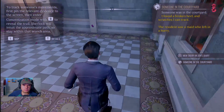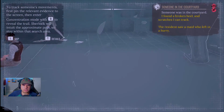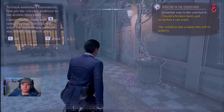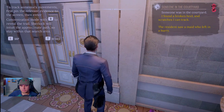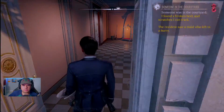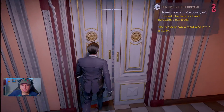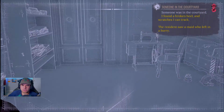Alright, so hold on. We picked up the heel from here. There we go. Alright, so we got the trail. Obviously, they're going to go inside this little room here, so we can just click L to skip. We get the gist of that. So she's going to come through here, but I'm assuming a girl without the back of her heel should be relatively easy to track.